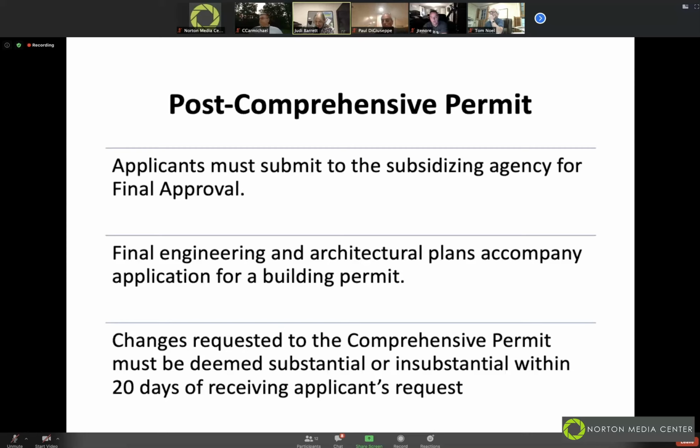But if the board thinks that there are substantial implications to the change, then the board has to call a public hearing. And the public hearing, of course, is only on the change. It's not about reopening the whole project.